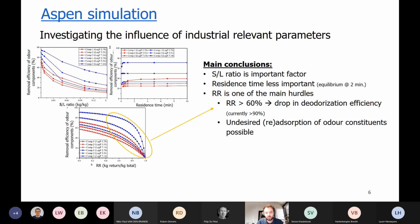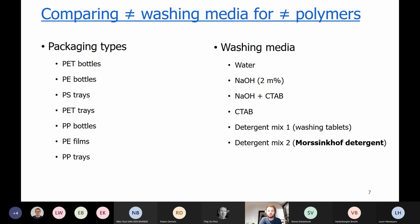So what we saw is that 60% is quite a critical value here, and in the recycling industry, they often apply recirculation rates of more than 90%. So that's actually one of the main reasons, according to us, why plastic waste is still smelling after they washed it in a recycling plant. So that's quite an important conclusion of our study.